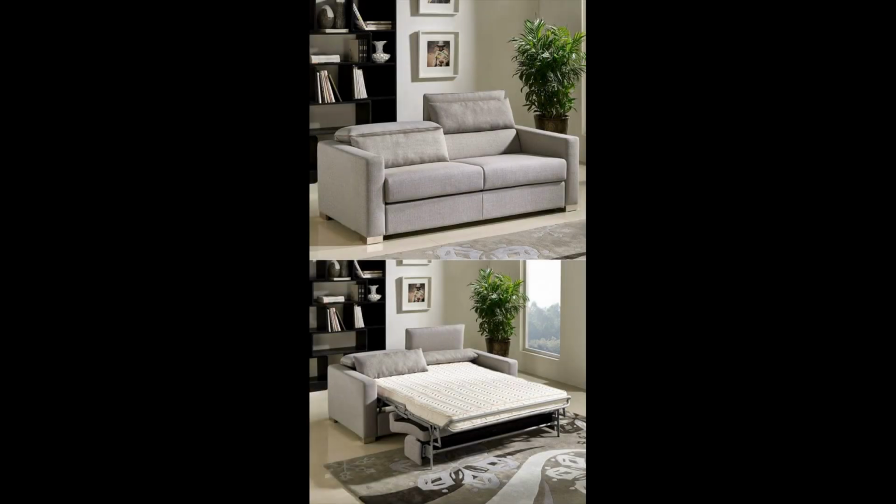Modern style sleeper sofa. Of course, sometimes you need something a little bigger than a standard futon or sleeper sofa. This pull-out sofa offers the comfort of a full-sized bed without sacrificing on style.